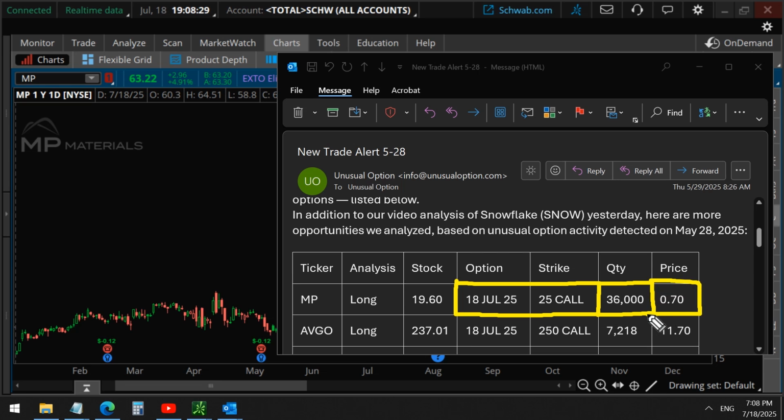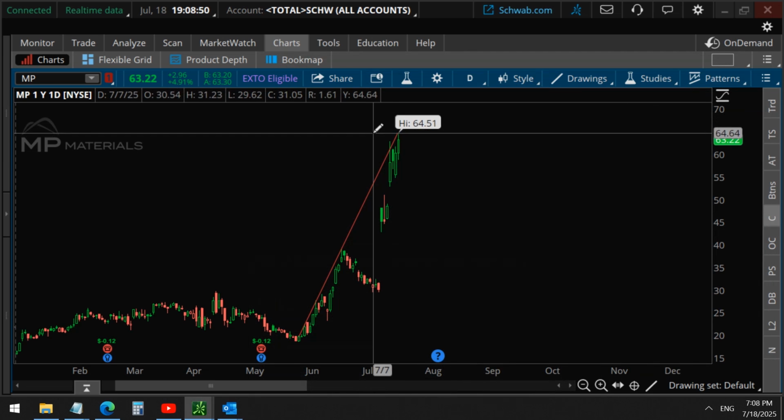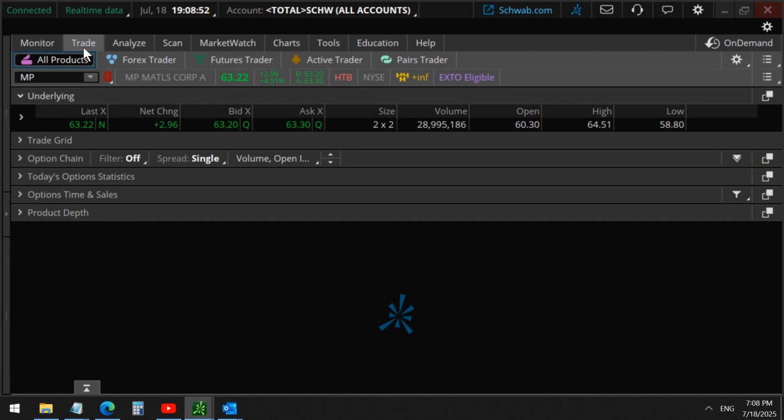Since options prices are shown here, and each options contract controls 100 shares of stock, to get the dollar value, we either multiply by 100 or simply move the decimal 2 places to the right. That means each options contract costs $70. And now that these July 18 options have expired today, let's take a look at how much they're worth.